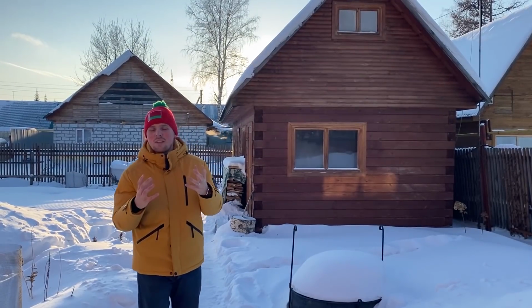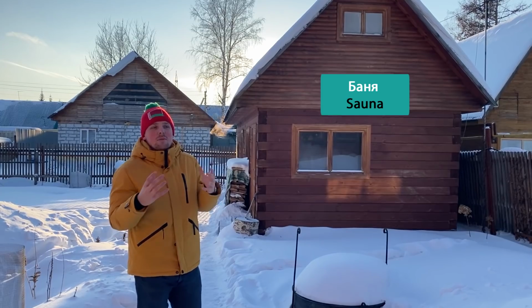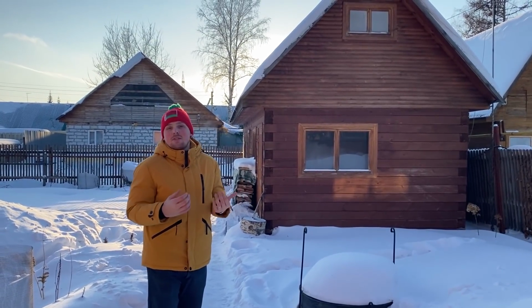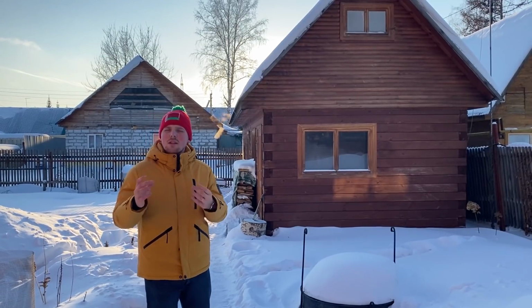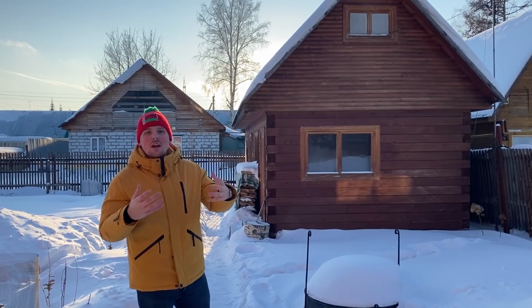Another tradition that we love, especially during the winter, is Banya. Banya is a place where you go to wash yourself, but also get warm and get some steam. It's like a sauna in the States or in the rest of the world. So let's go inside the Banya and show you guys what's there and why we even have it.